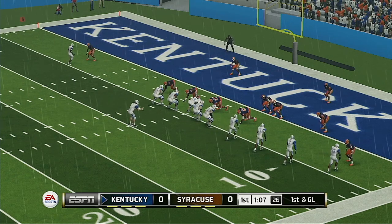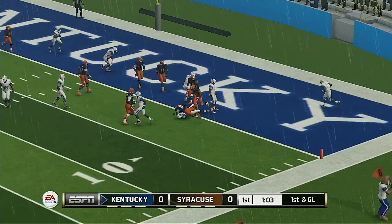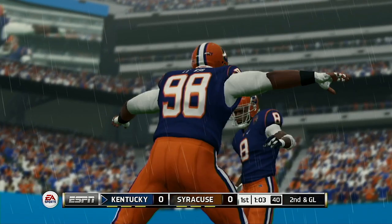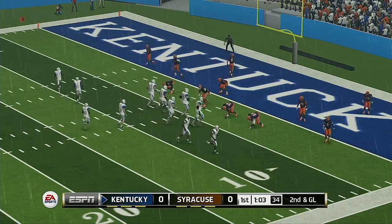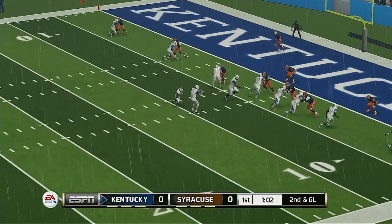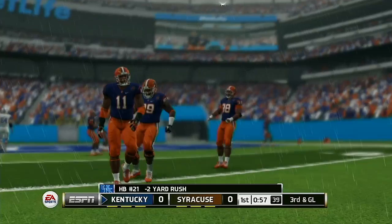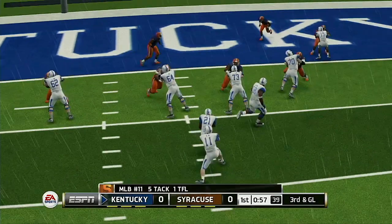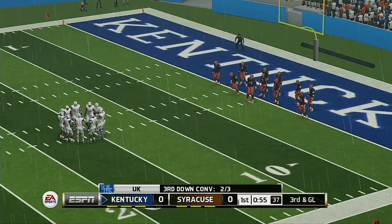They'll spread the field with 5 wide. Open man, quick strike, and he can't pull it in. It's second and goal. 4 yards out. The Wildcats saw one of their key guys go down earlier, but it looks like he might be able to get back in the action. He's gobbled up in the backfield. Tenth play of the drive.